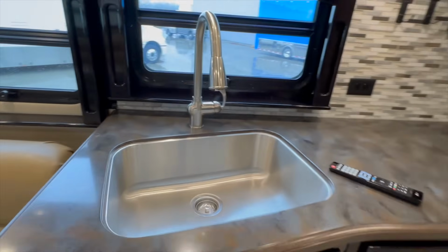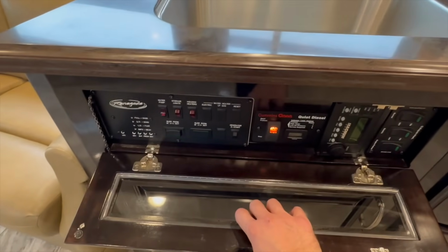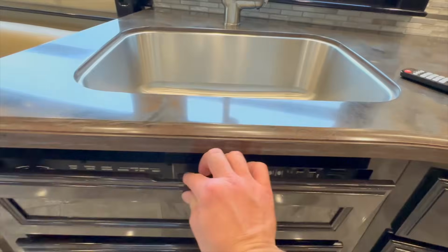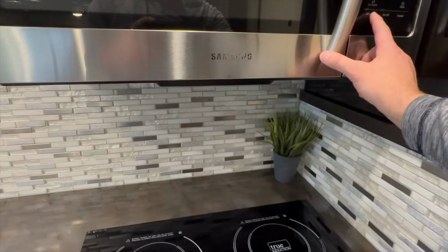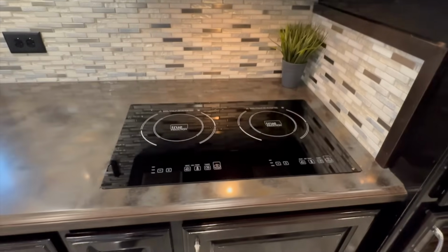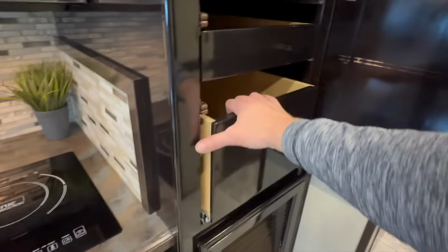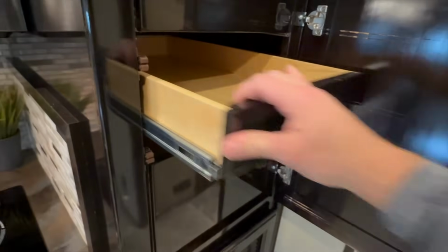Countertop, big single sink. Some of your controls are down here, like your tank level, slide out control, generator, inverter, Aqua Hot. So you've got Aqua Hot diesel, Aqua Hot electric. Very neat system there. Samsung microwave overhead. I kicked the little light on, as you can see. Two-burner induction cooktop below. Love the tiled backsplash. Lots and lots of cabinets. This one in particular has the pull-out little drawers, all soft close stuff too.